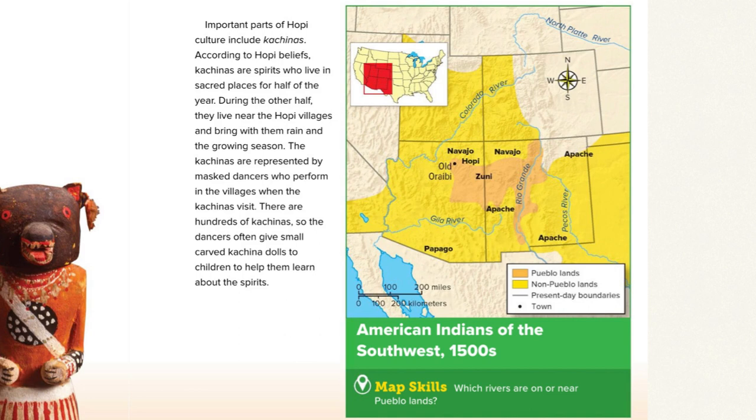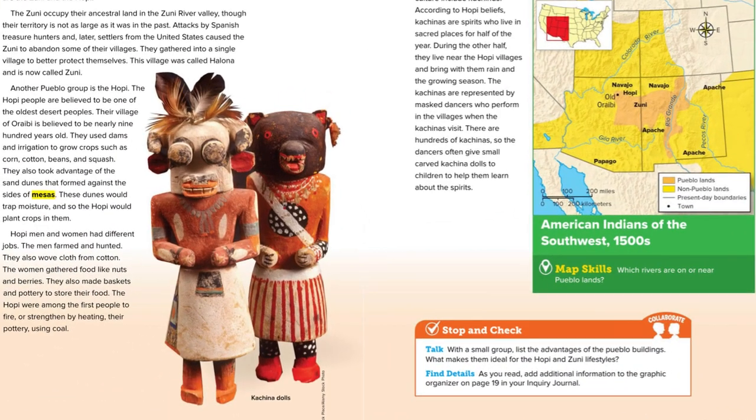Important parts of the Hopi culture include kachinas. According to Hopi beliefs, kachinas are spirits who live in sacred places for half of the year. During the other half, they live near the Hopi villages and bring with them rain and the growing season. The kachinas are represented by masked dancers who perform in the villages when the kachinas visit. There are hundreds of kachinas, so the dancers often give small carved kachina dolls to children to help them learn about the spirits.